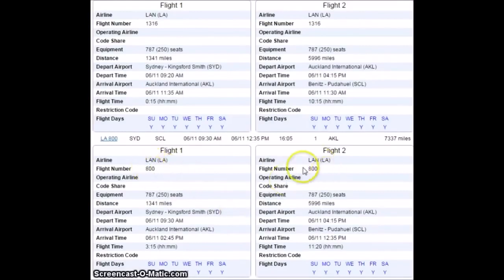Here's Flight 800. This is the one that I'm talking about, the Auckland, 6,000 miles, Auckland to Santiago. Supposedly leaving every single day. Now there's another flight. Flight 1316 wasn't in the first video. Now it's a new flight supposedly. But I'll show you, they just copied this flight. So it's just another fake flight.